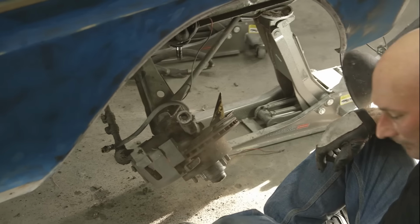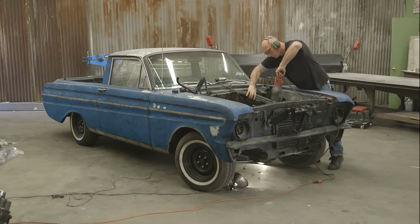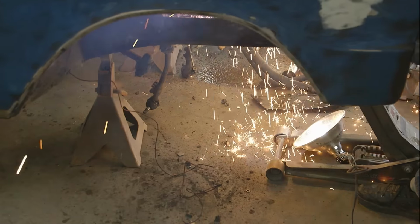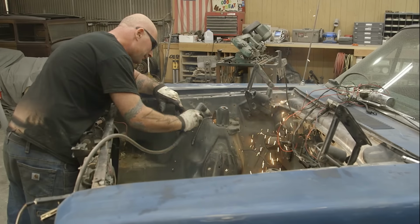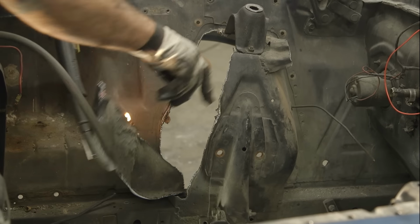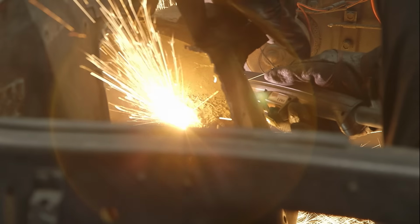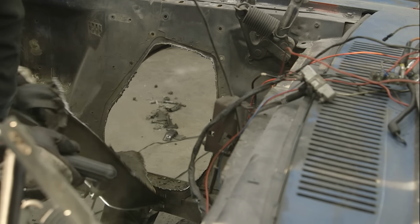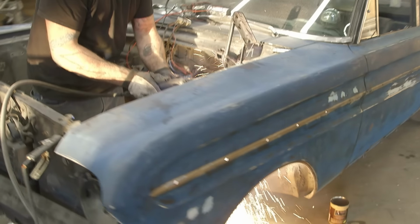First order of business was to remove all the old suspension and cut out the strut towers to make room. The whole thing with this project is all the suspension's getting updated, so I'm just looking to get it out of the way. This is really exciting to me because it's going in a whole new direction. I want to get all these parts and put them together and see how it works.